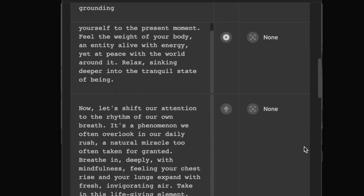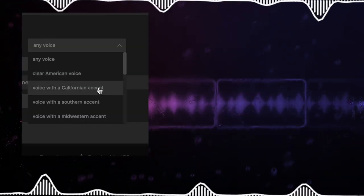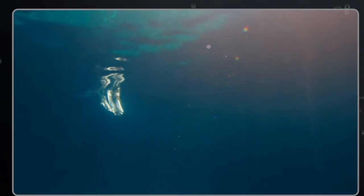We're going to be using a tool that will actually do most of the work for you. It's going to provide the meditation. It's going to give you a voiceover for this. It will basically create and edit this entire video for you. And the best part, you can do this from your computer or from your phone.